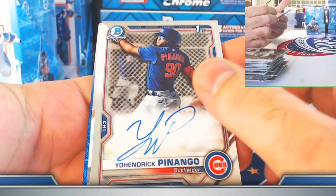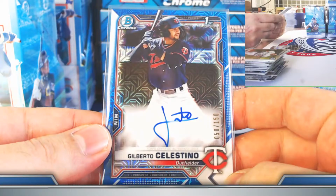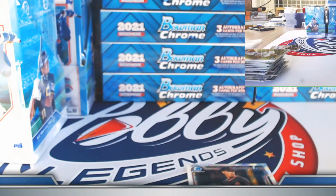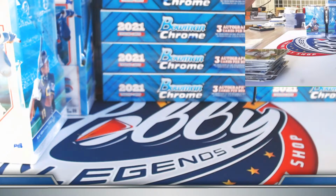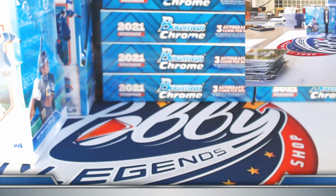Pinango base, Justin Martinez atomic to 100, Blue Mojo to 150, Gilberto 50 of 150 for the Celestino spot. Justin Martinez, 32 out of 100 on the Atomic Refractor Prospect. And Pinango, base autograph. Box number three.